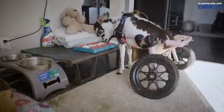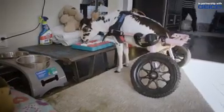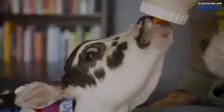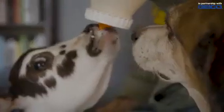And she loves doing her little puzzle to find her grain. I think she really enjoys it. The single most exciting thing for Angel is going to be her bottle. It is like pure joy. Oh, look at that milk mustache.